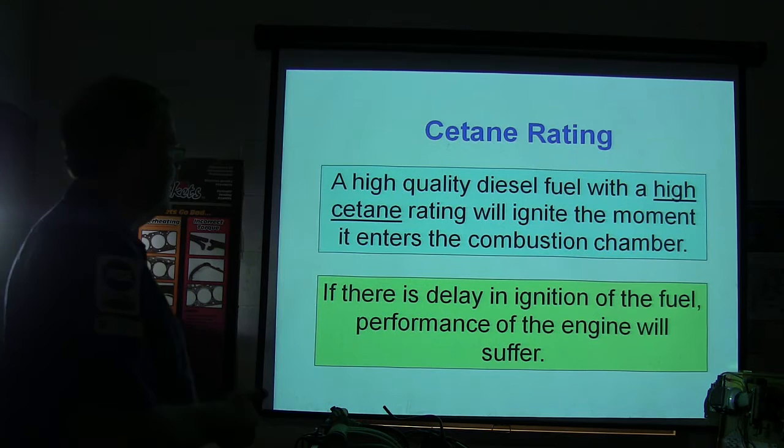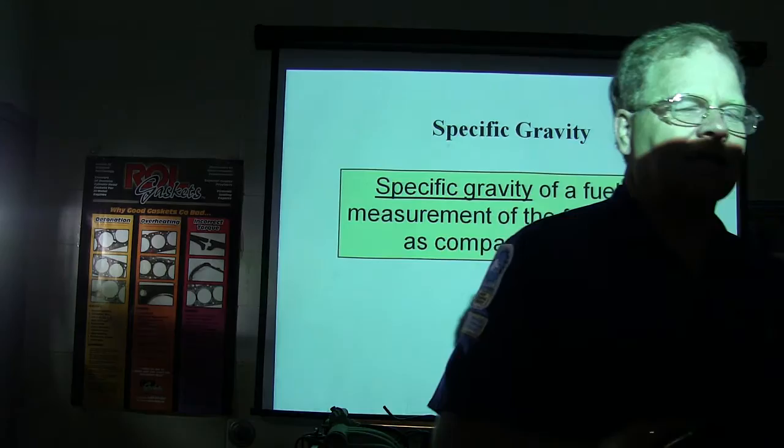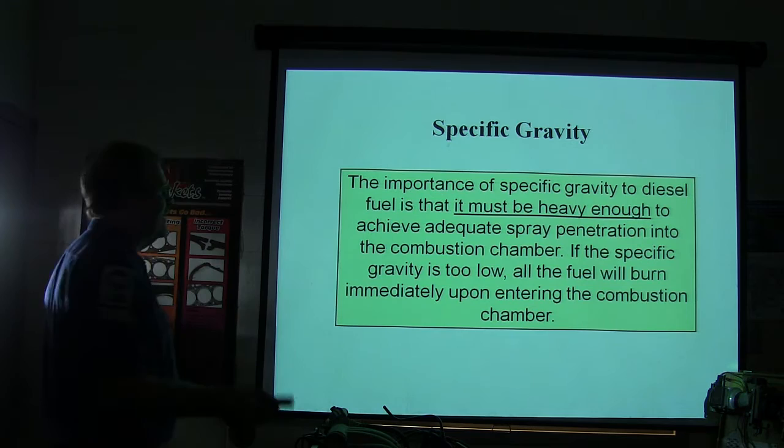Specific gravity of a fuel is the measurement of the fuel's weight as compared to water. Remember that specific gravity of anything has to do with how the weight of that substance compares to water. If you add stuff to water, it's going to change the specific gravity of the water too. If the specific gravity of diesel fuel is too low, it isn't heavy enough to achieve adequate spray penetration into the combustion chamber, and all the fuel will burn immediately on entering the combustion chamber, and that's not good.